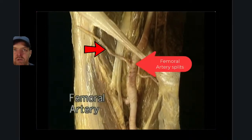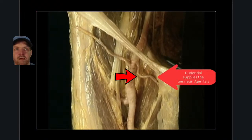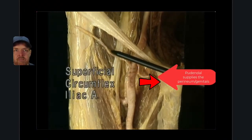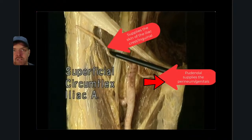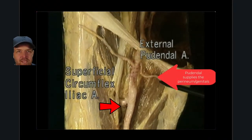And then look at the little branches. Yeah, so we've got a split in the femoral artery. There's the pudendal artery that goes off to supply the perineum and the genitals. This one supplies the skin. And then look, there's this one down here as well.